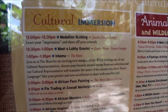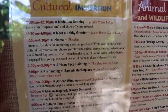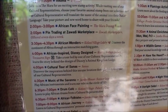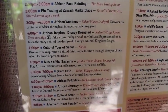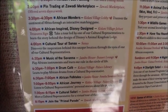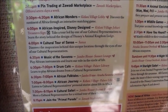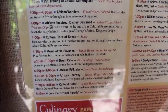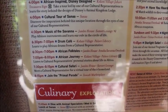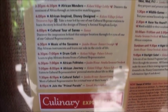you can do. So when we walked into the lobby, we actually got to see the medallion rubbing, and that was from 2 to 12:30. They have meet a lobby greeter, Inkoma, which is a stamp activity, African face painting, pin trading. Ooh, that's it too. African wonders, discover the continent of Africa through an interactive matching game. African inspired Disney designed, take a tour led by one of our cultural representatives to learn the story behind the design of Disney's Animal Kingdom Lodge. They have a tour of Sanaa, music of the savannah, drum cafe, African folk tales, African journey, cultural safari, and join the primal parade. And so they have stuff going on all day.